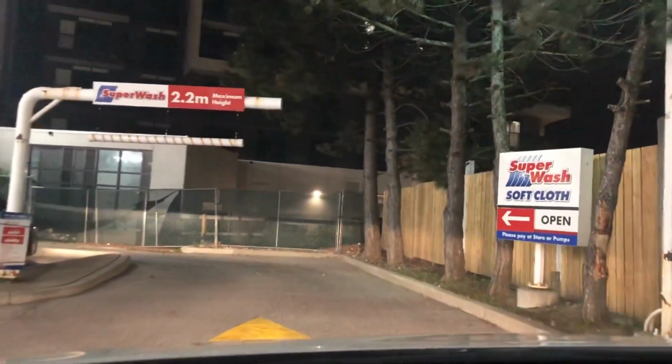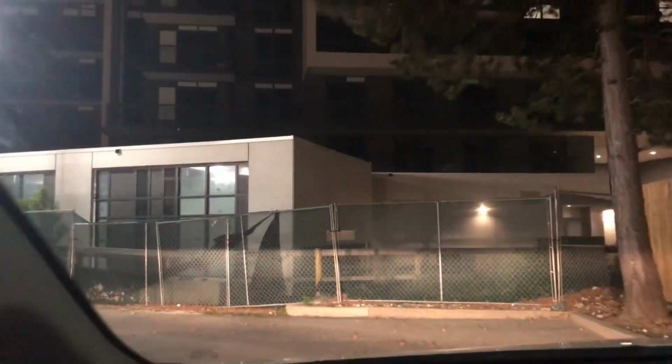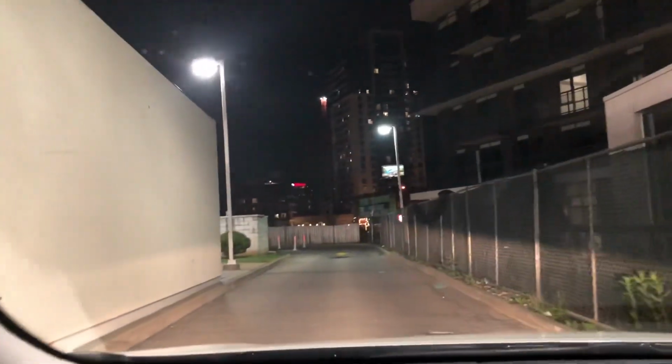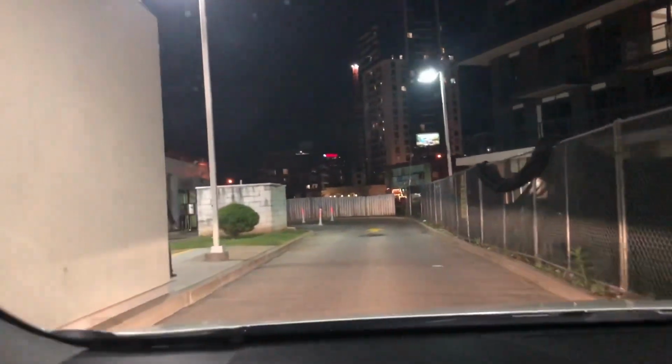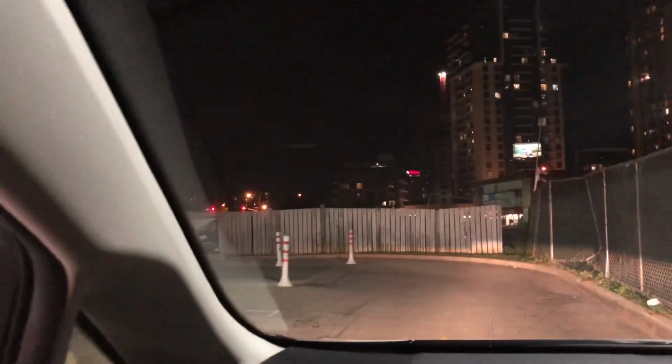Okay everyone, today we are doing a 2019 revisit of a Petro gas station located on Shepherd Avenue East in Toronto. And we're going to be doing a revisit on the rail Hanna tunnel. So here we go. This is going to be a really hard turn on the conveyor belt.